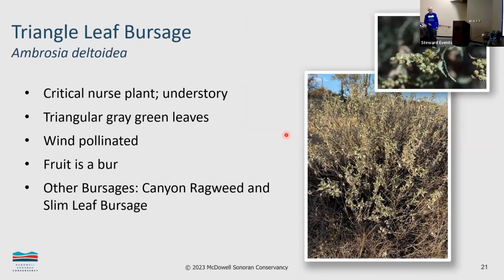Bursage, triangle leaf bursage. This is a common desert plant. Doesn't look like desert unless you have bursage there. Found that out by Tucson researchers, restoration projects. It didn't look like desert until they planted bursage, and then they were good. So here, underneath it, a very important understory plant, nurse plant. If you lift up the base of it, you'll see Mammillaria cactus, and in the springtime or coming toward the summer, you'll see blooms. On the Mammillaria, it tends to bloom opportunistically also.